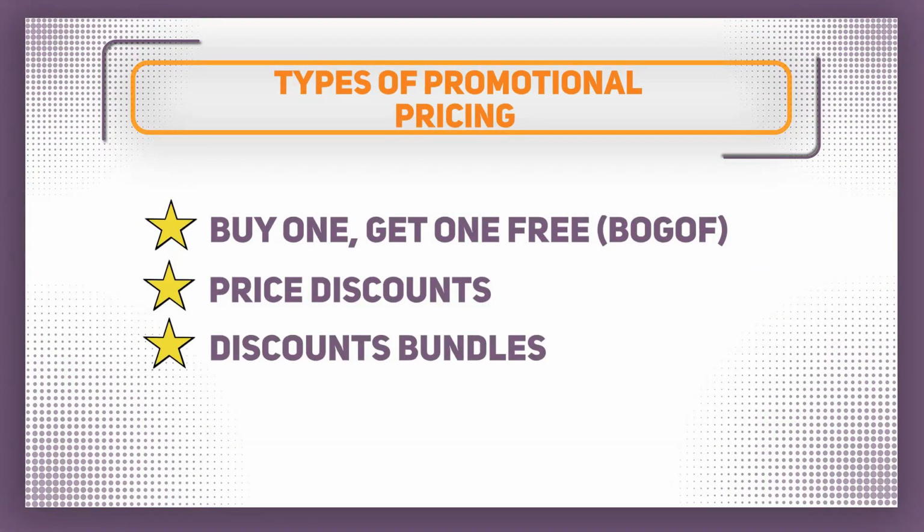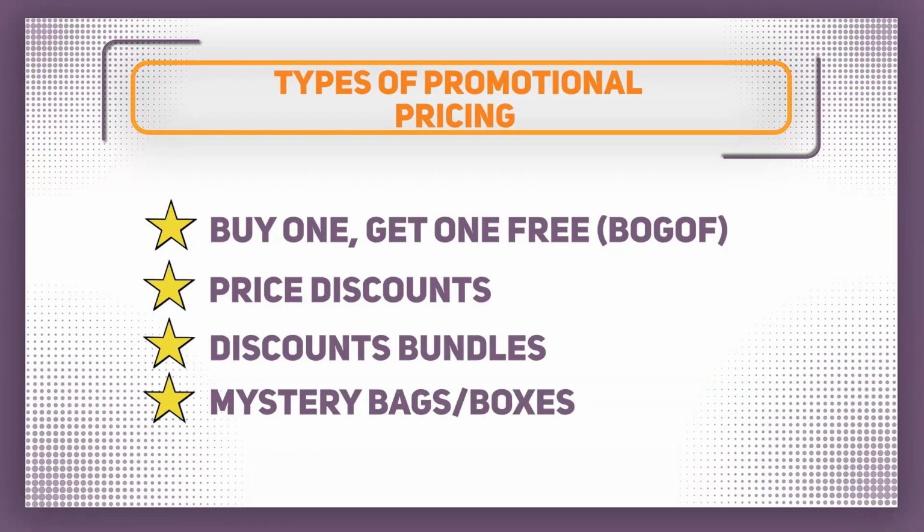What a bargain. On the very last day though, he's got a few remaining toys left over. He makes up some mystery bags, each containing at least 10 toys, and he sells them for £3 each.